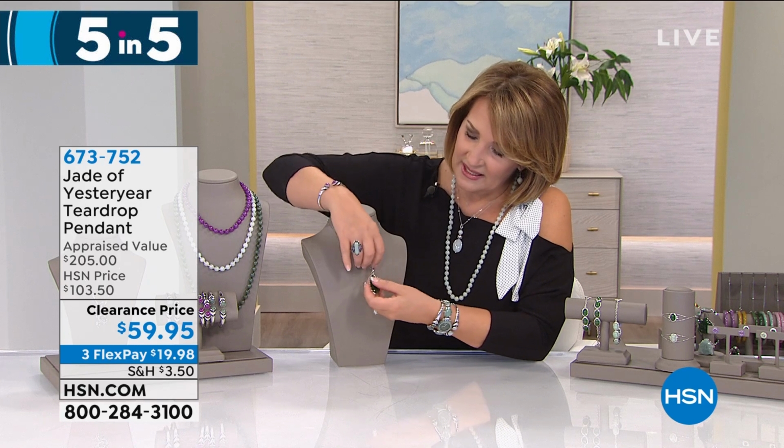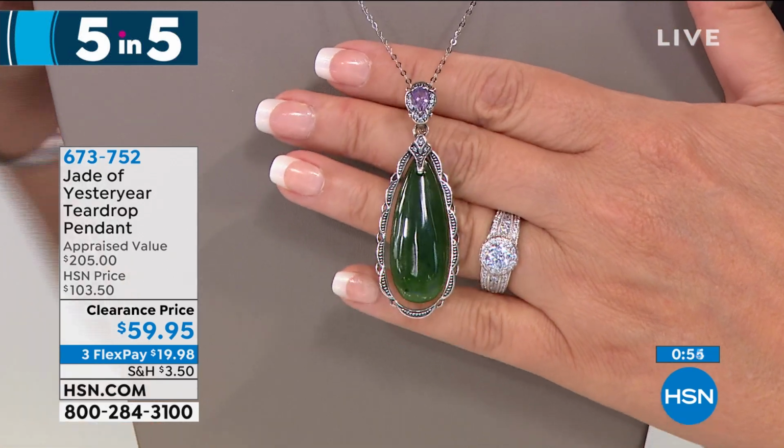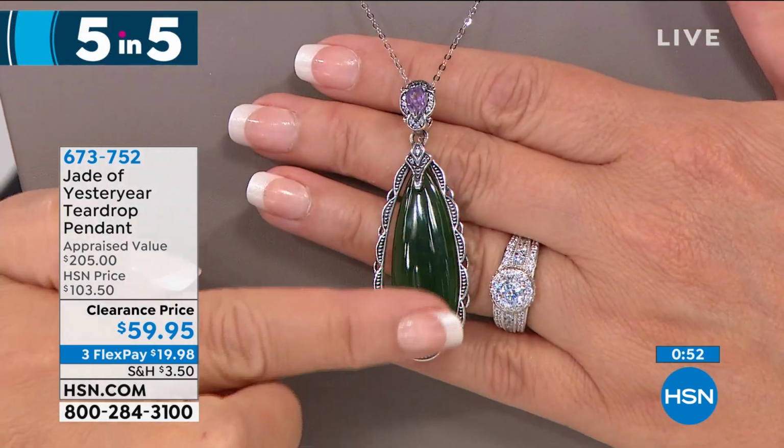All right. Also coming up, I have a teardrop pendant I would love for all of you to get to see. Isn't this a thing of beauty? Look at the size of this guy. So it's a big, large piece of nephrite jade, which is natural. This is natural. It's not dyed, it's not enhanced.